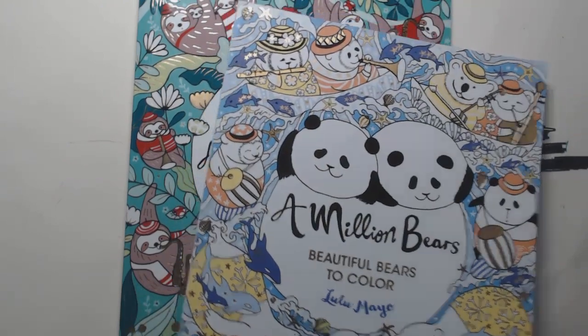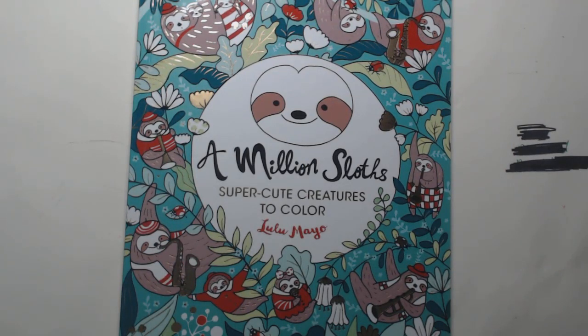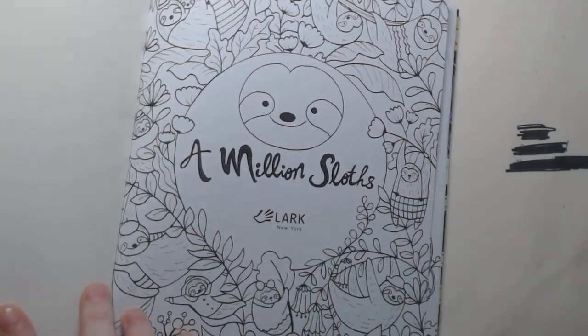We have A Million Bears. There's A Million Dogs, which I still do not have. A Million Owls, which I cannot reach. And of course, my absolute favorite, A Million Cats. She is also releasing a new book, A Million Unicorns, I believe in August. And I will pre-order that when it's available for pre-order, and that will be a new release flip through. I love her work, and I'm super excited about that one as well. So, let's get started with this one.